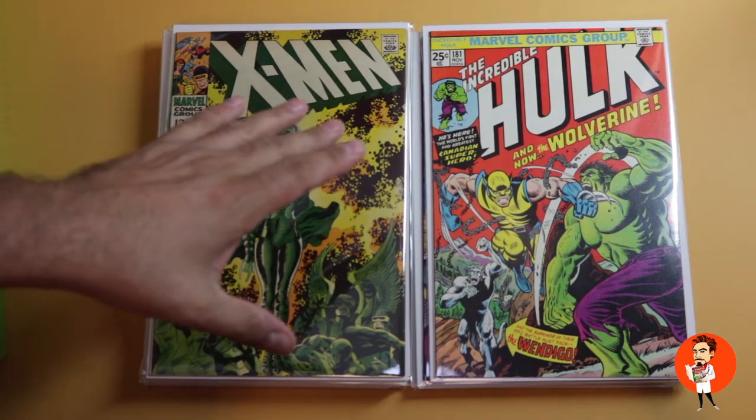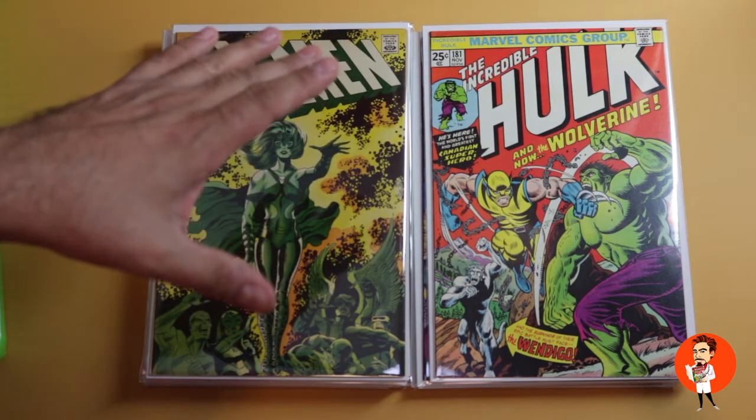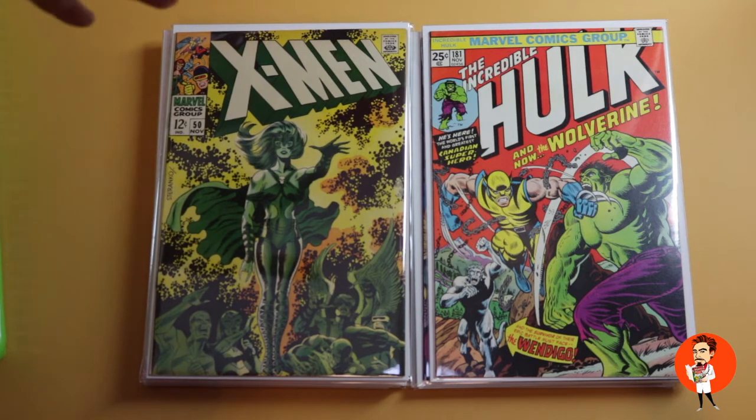Now these particular books are heading out to CGC, and if you've been following me on Instagram or getting my newsletters from my website, you know that my CGC policies have changed. I'm no longer doing bulk submissions, but I do still take books and send them to CGC for people who have higher end books such as these. They want them to get graded quickly and returned quickly. I'm your man for that.